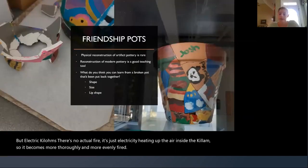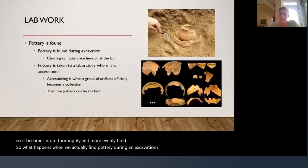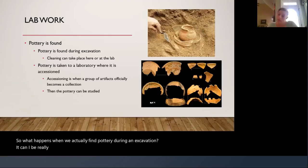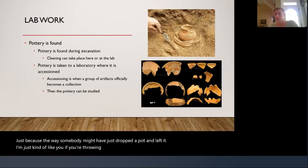So what happens when we actually find pottery during an excavation? Well, it can either be cleaned before it's taken to the lab, or it's cleaned once it reaches the lab. And it's really rare to find pottery in whole, just because somebody might have just dropped a pot and left it. Just kind of like you would if you're throwing out a piece of broken silverware or plates.